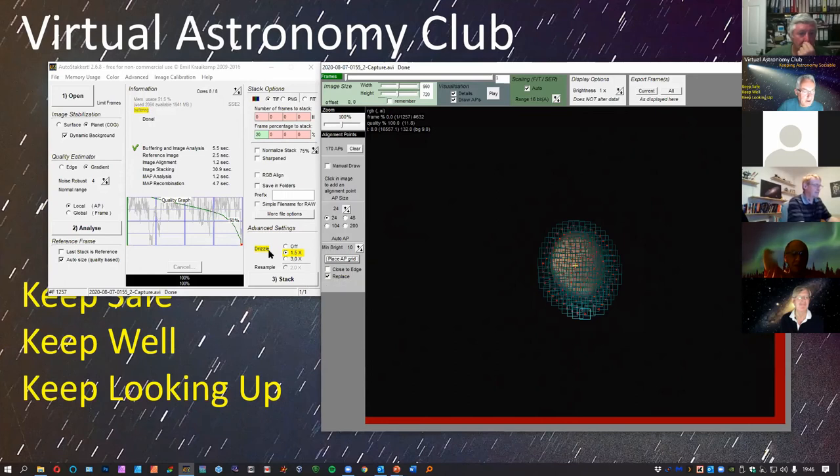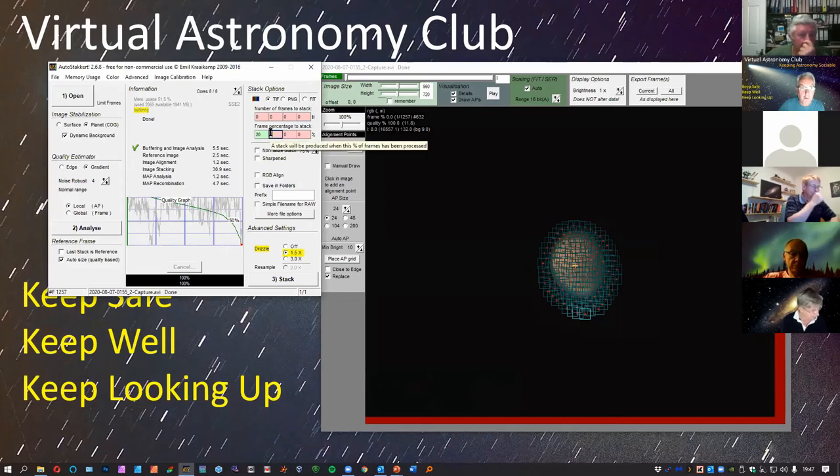Something I discovered recently on the quality graph: if you hold down the control key and click on the green curve at the level that you want to make the cut at, it will auto-populate the pink and green boxes in the top right. Because the other thing you can do, if you think, do I use 20 or do I do 10, you can actually put 10 in there as well. When you stack it, it will do two images, one with 20% of the frames and one with 10%. If you want three or four, you can. It takes a bit longer, but it will do it. So it will produce a 20% and a 10% at the same time.